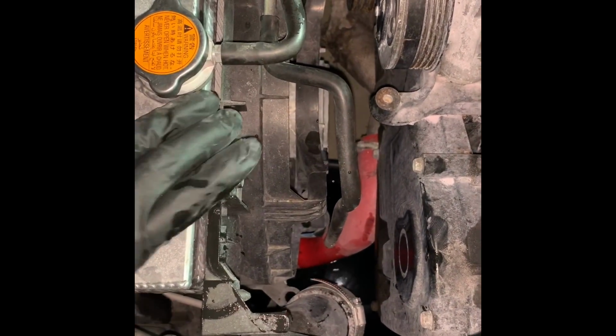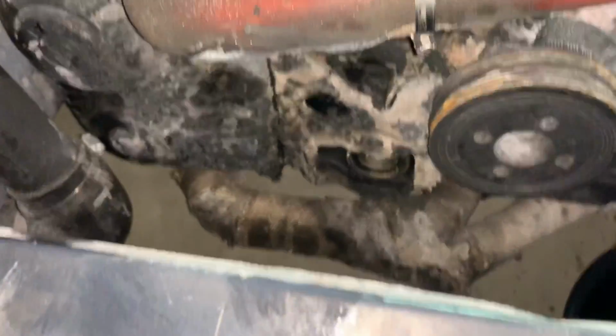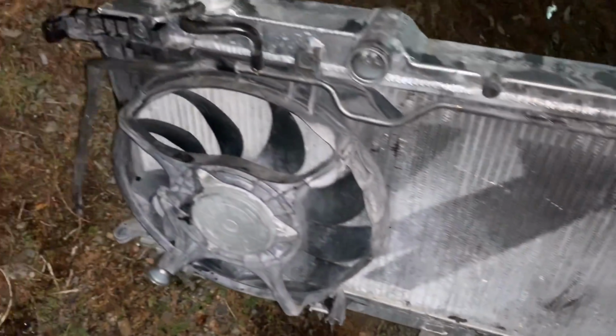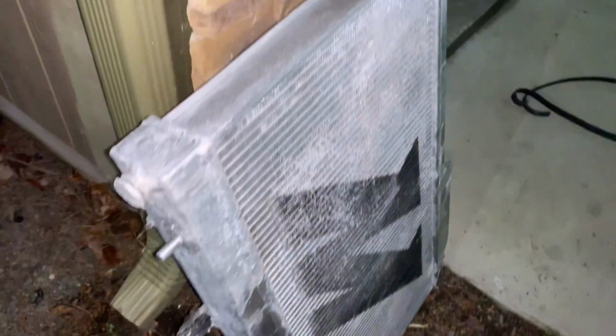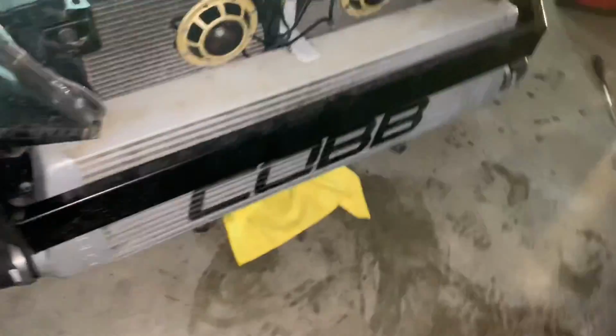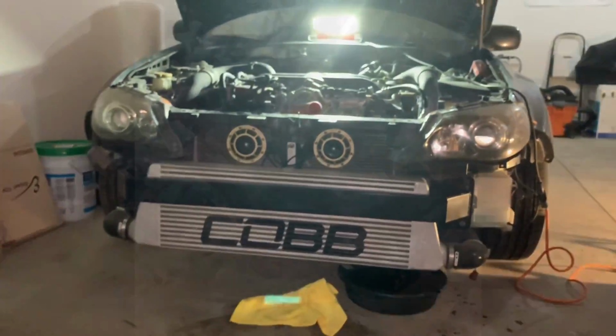Well, there was some antifreeze in there. Got the radiator off. All kinds of mess going on in there. Radiator seems to be fine. Dude, the intercooler though looks so sick. I totally forgot, dude.